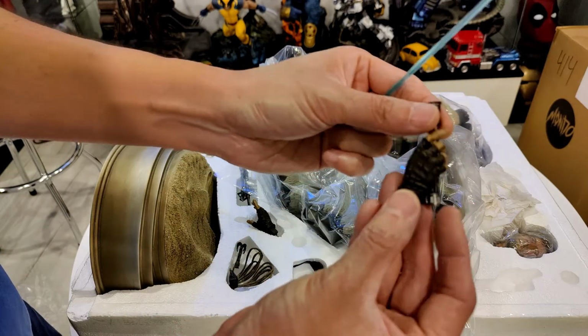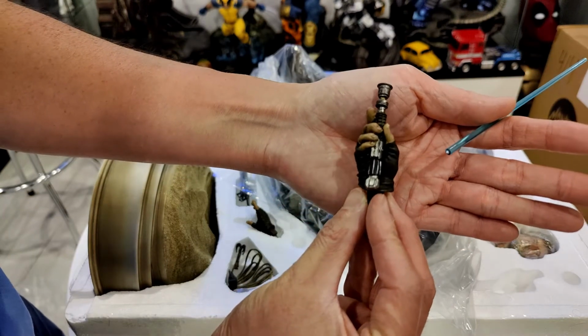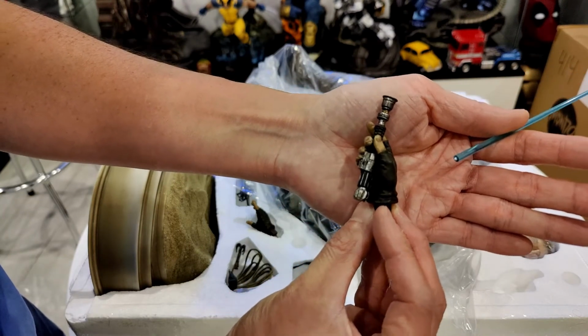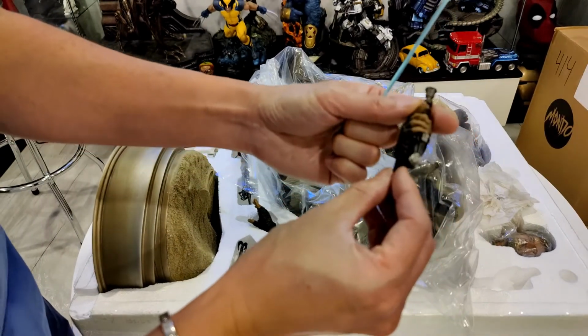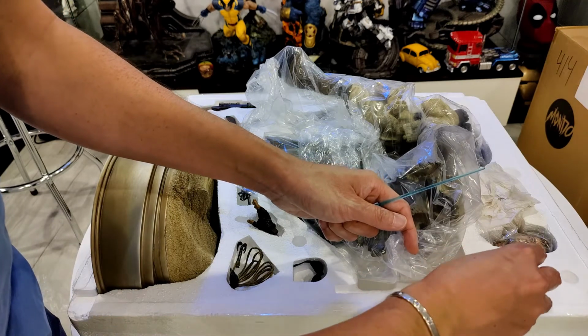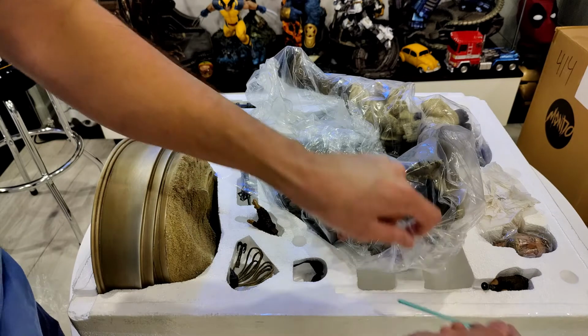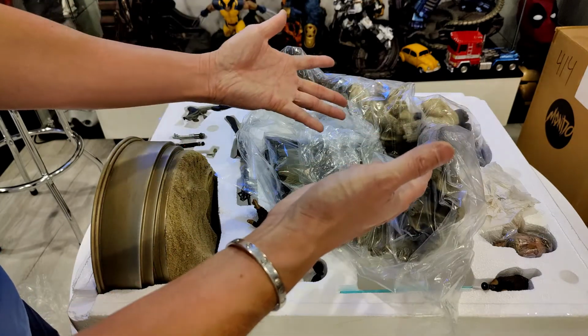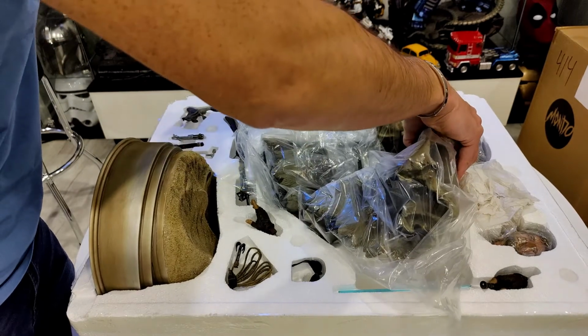But okay, let's get back to this hand. Detail. Wow. Lightsaber. Wow. Everything's wow on this. Oh, man. Considering how old this piece is, it does not show its age. It is still a phenomenal looking piece. And we're not even at the body yet, you know? It's incredible. Okay, let's pull him out.